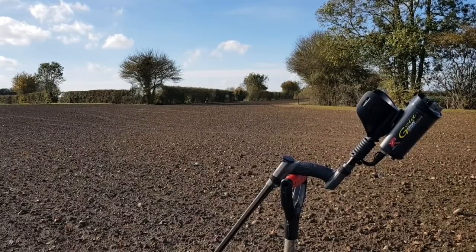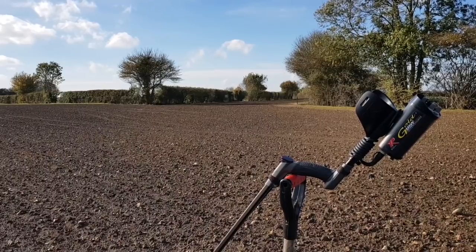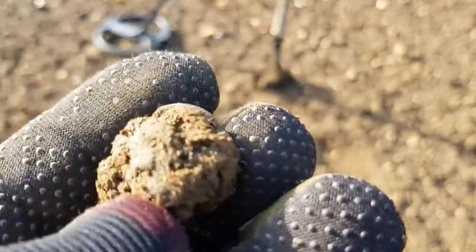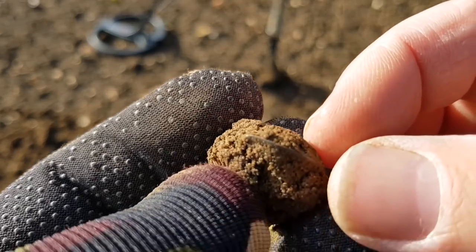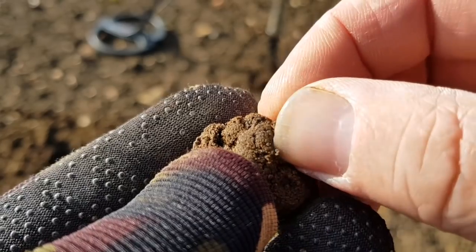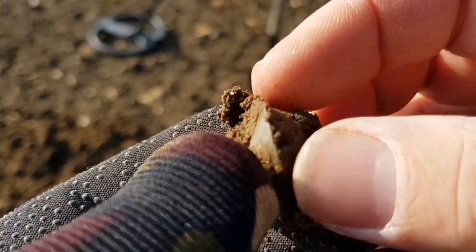Here we go folks, I've got another suspicious looking target here. It might not be anything that good, or it could possibly be the next hammered coin. Anyway, let's have a look at this. You can just see the edge of it there poking out. Let's see what this is very carefully. Oh, that's interesting. At the moment I would guess that that's possibly a love token.